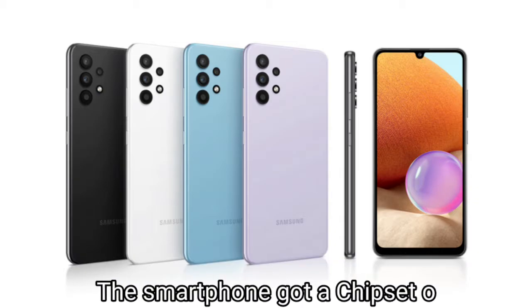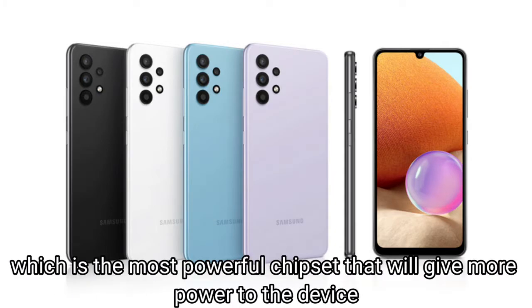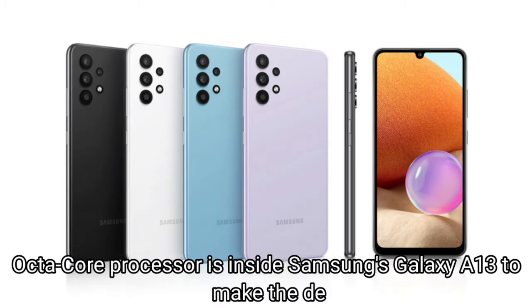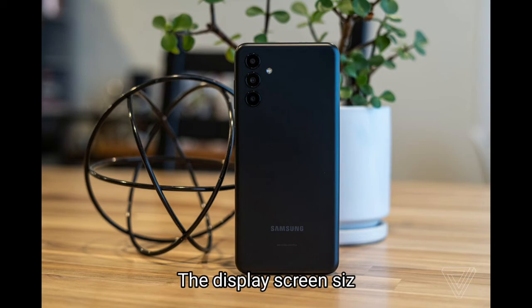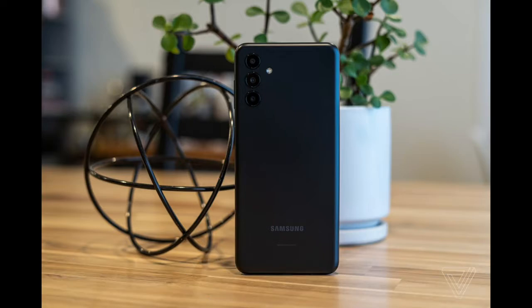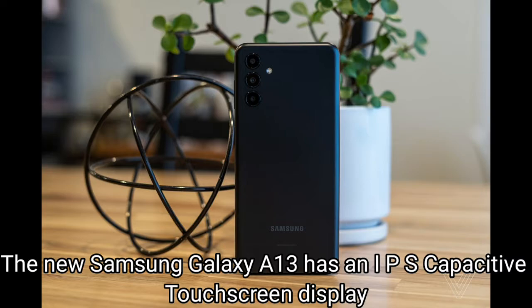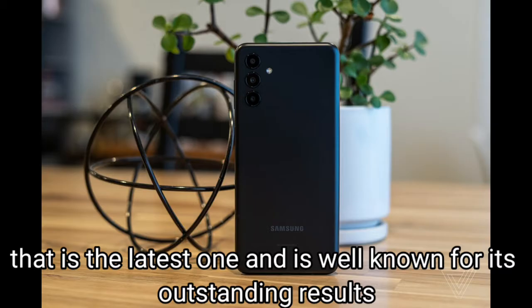The smartphone got a chipset of Exynos 850, which is the most powerful chipset that will give more power to the device. An octa-core processor is inside Samsung's Galaxy A13 to make the device ultra-fast. The display screen size of the smartphone is 6.6 inches, and it will provide the user with a TFT resolution of 1080x2408 pixels. The new Samsung Galaxy A13 has an IPS capacitive touchscreen display that is the latest one and is well known for its outstanding results.